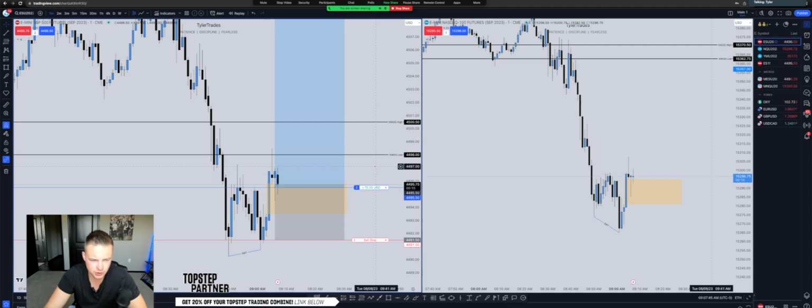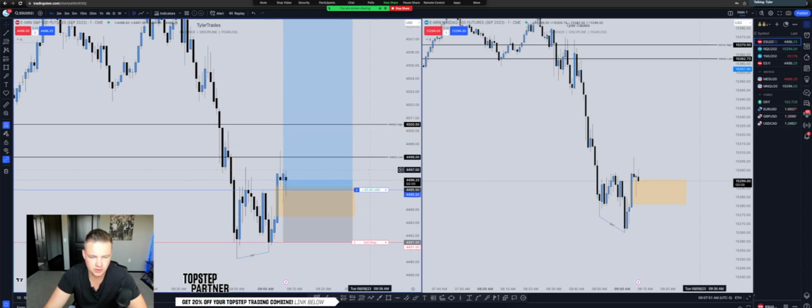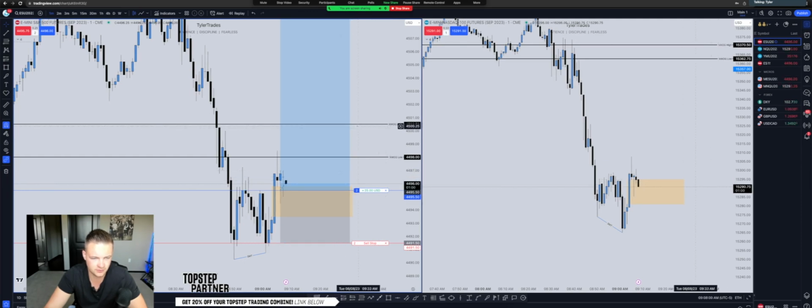Let's see, guys. My entry is 95.50. The beginning new week opening gap high at 550 would be TP1. I'll just leave that right there for now. That's 5 handles if you want to TP at 5 handles.